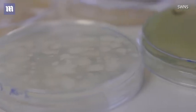This is an example of a fungus here. You can see them, and you can see they form these kind of... All that I've done here is just fingerprinted the glove onto some fairly standard rich media.